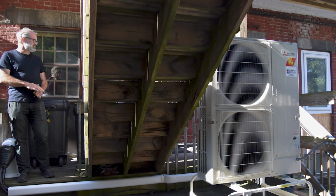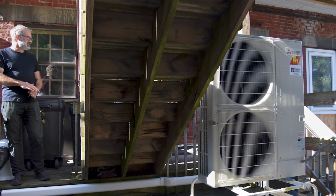Very happy to see the old units go. They were very inefficient. It's wonderful to look at those meters down there and not see the little dials moving and just not have to worry about it. There's no gas bill. It was a very cost-effective way to deal with a whole bunch of problems all at once, environmental and financial.